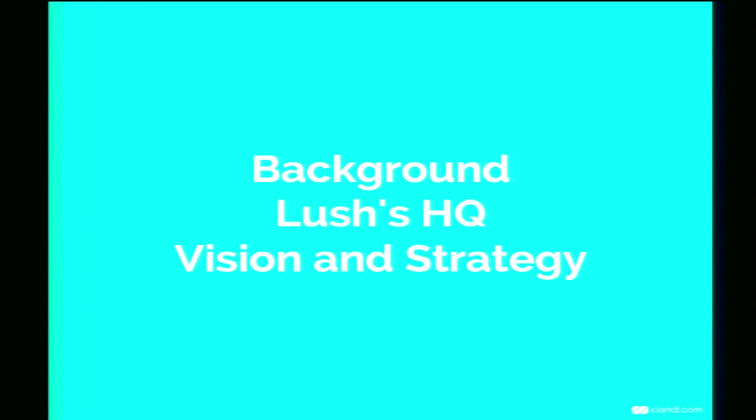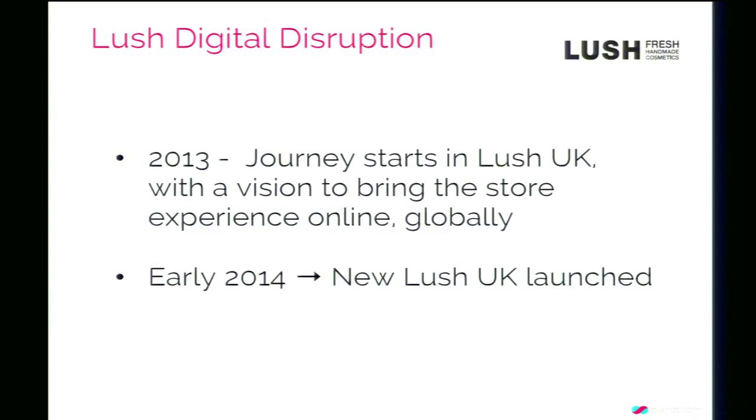So that's Lush. Of course, they have a branch in Japan, sorry. Like I said, this story is a segue to the UK one, but the vision started in the headquarters in the UK, and they put together this strategy, as most global companies do. So, very quickly, the story about Lush UK. About mid-2013, the CEO, the company, the marketing department decided that they needed to bring the store experience online. What does that mean?